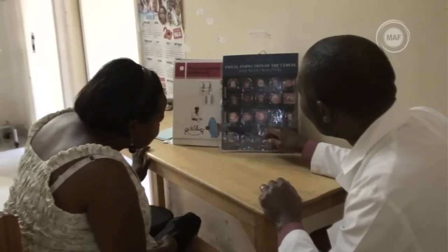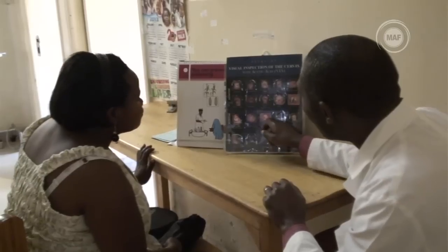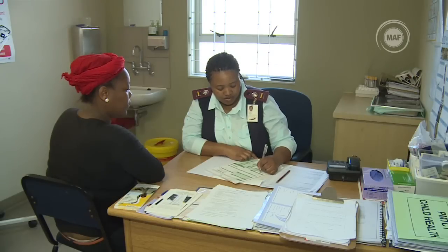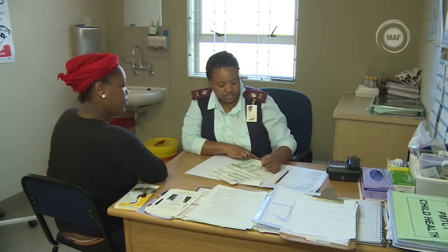Treatment by cryotherapy and LEEP is appropriate for pre-cancerous conditions. If screening suggests there is a suspicion of cervical cancer, then the woman should be referred on for further investigation and treatment. Treatment would depend on the stage of the cancer, the age, and the general health of the woman. Treatment options could include surgery and radiotherapy.